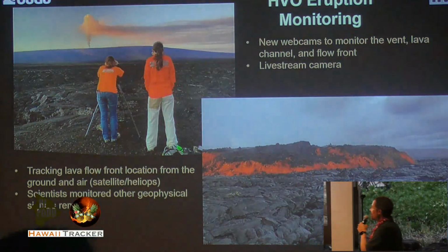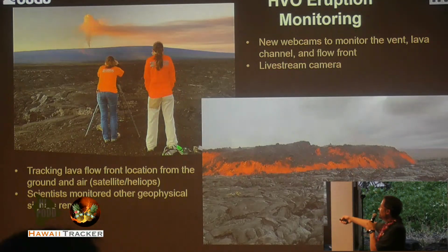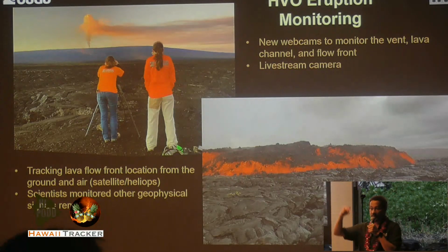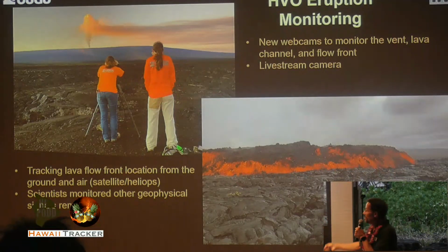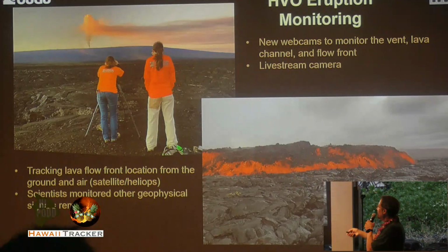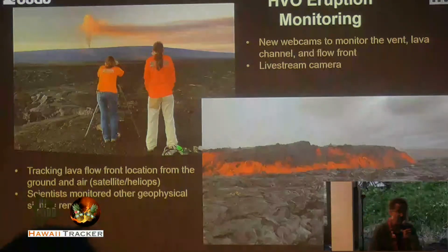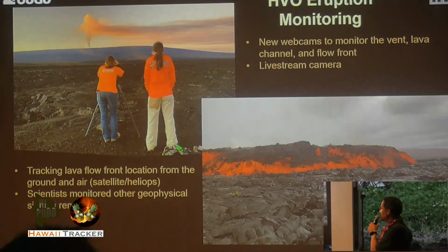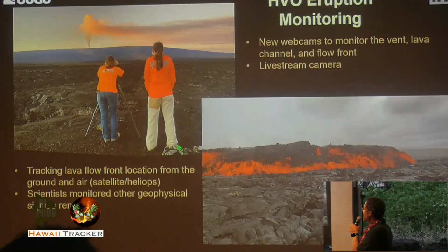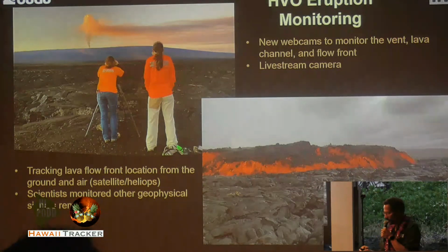As we were mapping the lava flows, when that was challenging, we actually had people on the ground using laser ranging devices. From this distance, they can shoot all the way up to the cone and measure that distance with the laser ranging device. They're mapping the flow front out in here, and this is what they're looking at as they track the flow front. We use satellite technology, but that was also impacted by the weather. If the weather was bad, we're not going to get any satellite views. So we set up a bunch of webcams and live streaming cameras to help facilitate the tracking of the flows, but also scientific investigations.